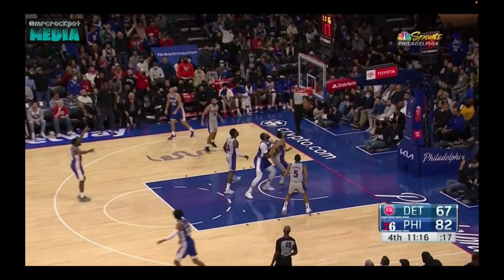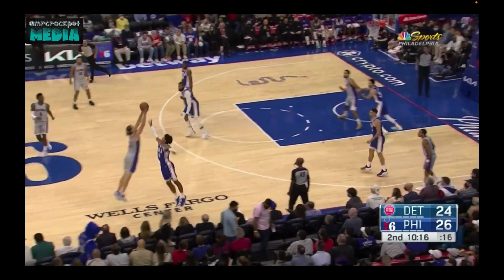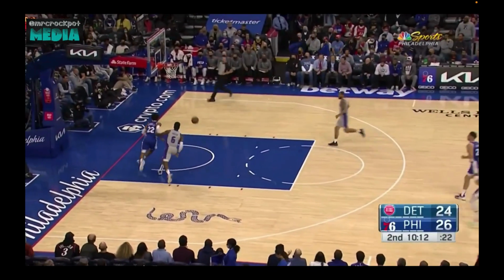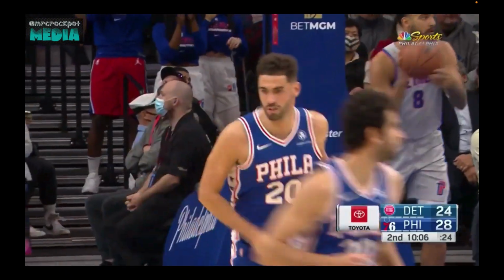Ferg from way outside. Good shake. Matisse gets a hand to it and forces the turnover. Matisse able to keep it in, and there's Niang for the finish. Oh, look at George go.